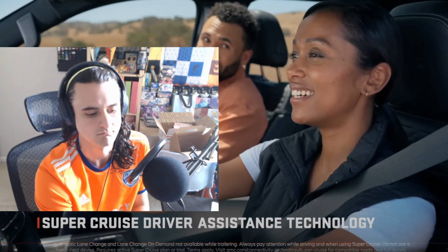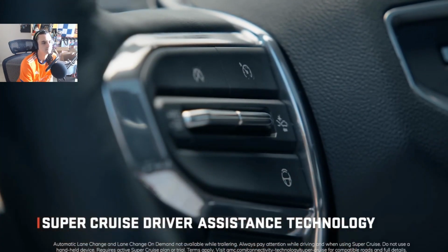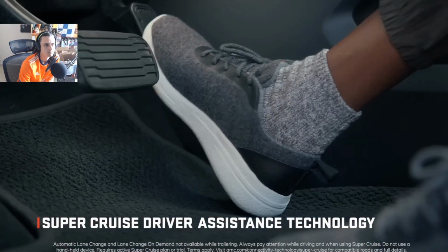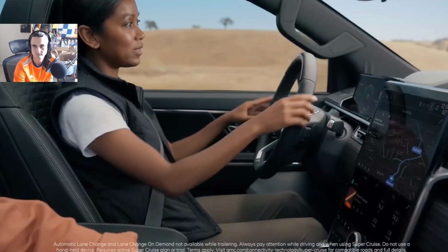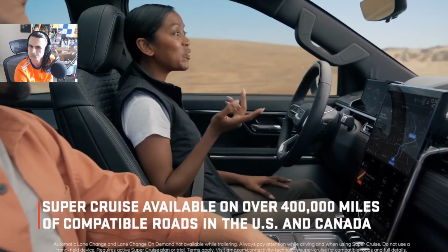To go hands-free, which is good, there's Super Cruise driver assistance technology. Super Cruise is the first true hands-free driving assistance technology for travel on over 400,000 miles of compatible roads in the U.S. and Canada.